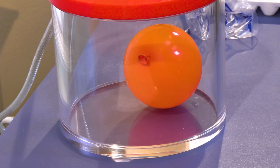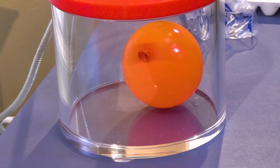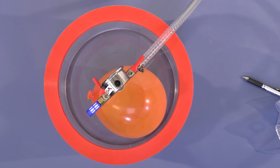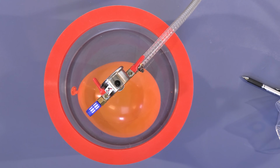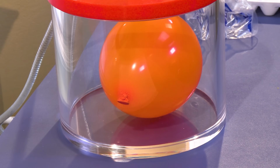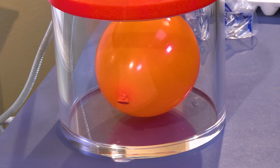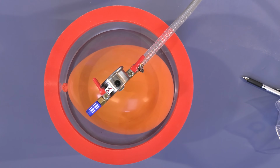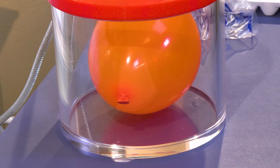All right, so we're at 3/4 of an atmosphere, almost to 1/2. Now we're at 1/2 of an atmosphere. We're lower than 1/2 of an atmosphere now. Approaching 1/4 of an atmosphere, so this balloon's obviously getting bigger. Normally you blow balloons up and they get big. Here we're not adding any more air, we're just removing pressure from the outside, which forces the balloon to get larger from the inside out, from the internal air pressure pushing.